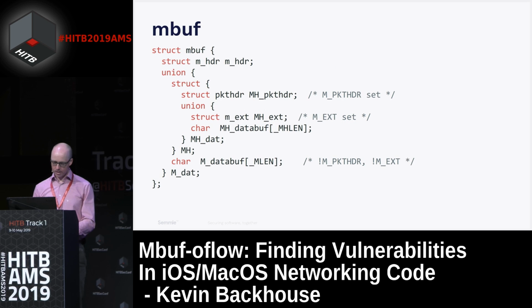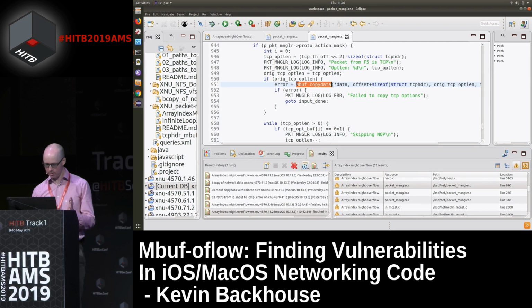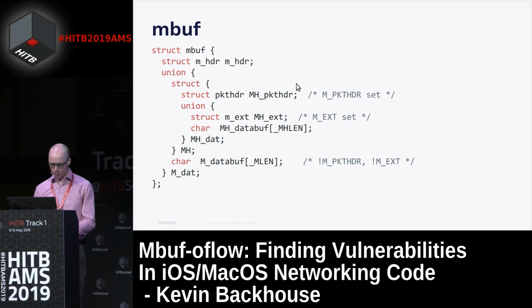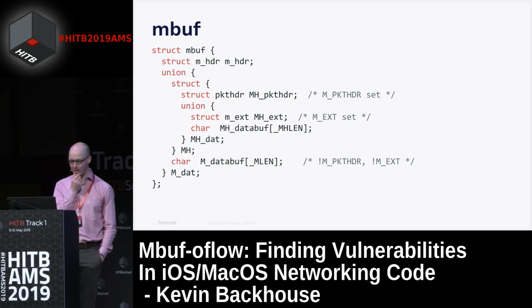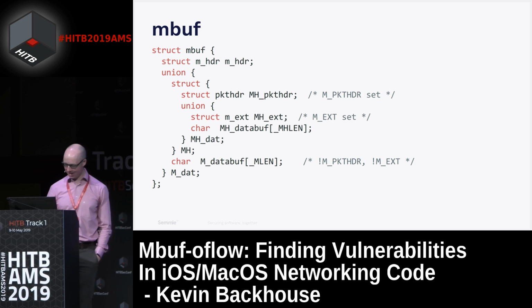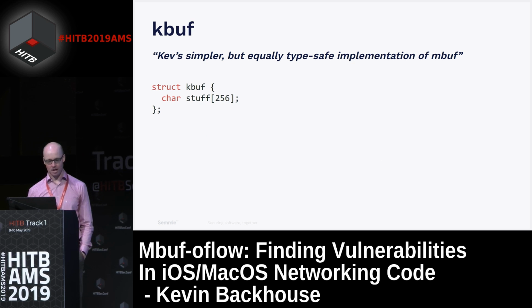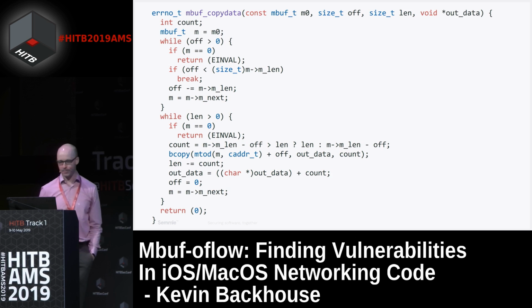So the next topic is what's an mbuf, because you saw in the code that they're doing stuff with mbuf. So what's an mbuf? Well, this is the type of an mbuf, which is I think not very helpful to look at. It's basically just a bunch of structs and unions. It's really impossible to tell what this thing does. In fact, I think they might as well have just implemented it like this, because there's so little type safety there. So it's more instructive to look at the code that operates on mbuf.